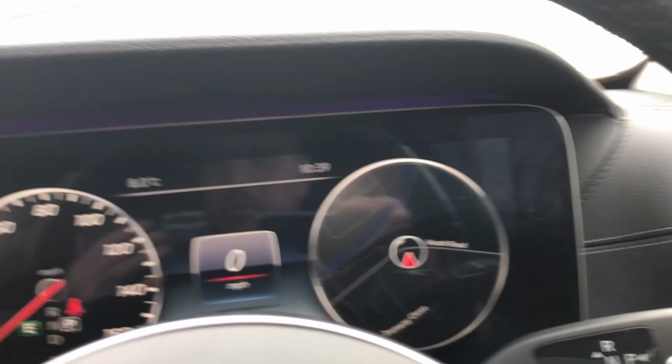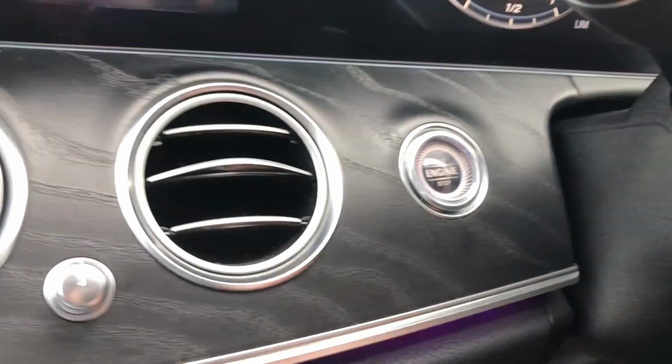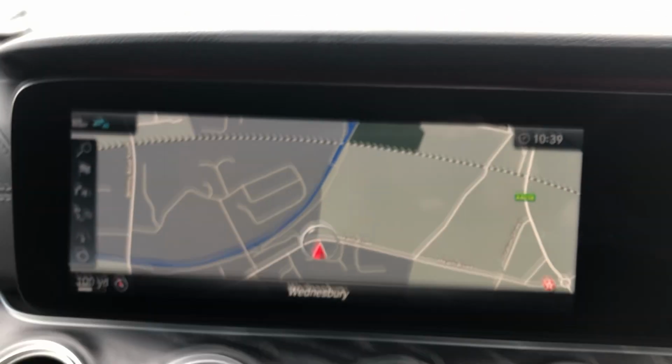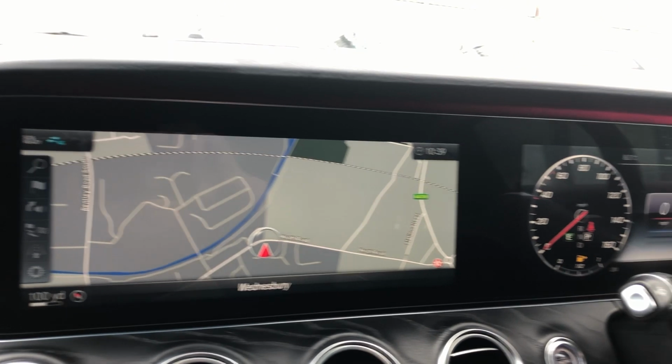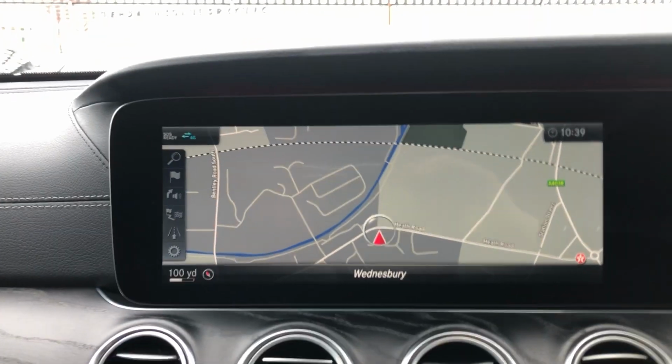And that is because you've got the multicolour ambient lighting system on this car. Now, push button start just here, we've shown you that. And now we're on to the world's best media system. Very good looking, very easy on the eye. You can see all the way across, gives it a real luxurious vibe.